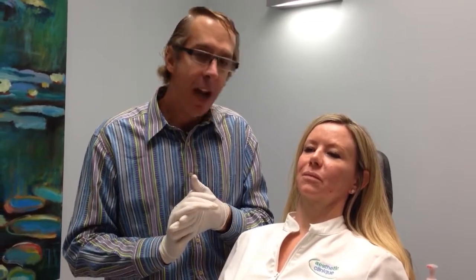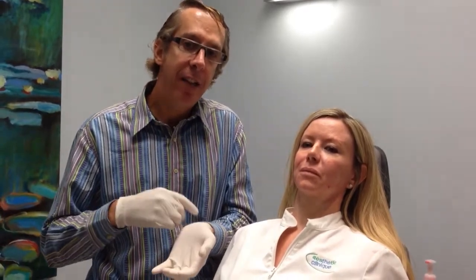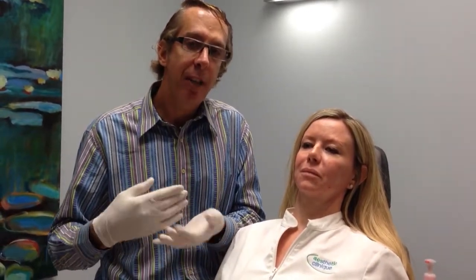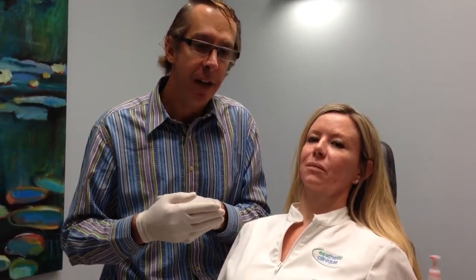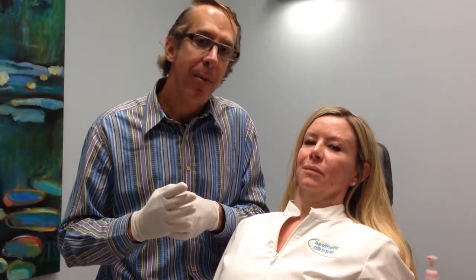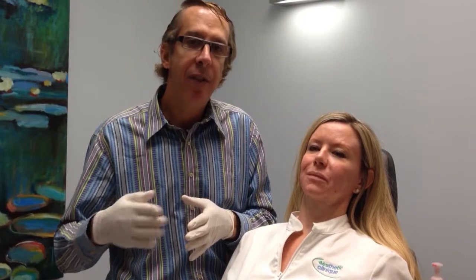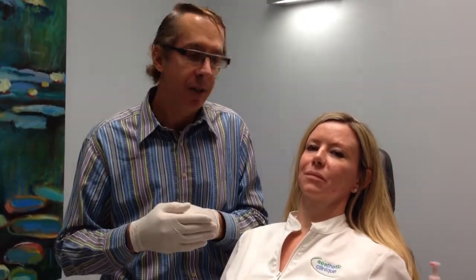The only caveat with injecting the collagen with the PMMA in the Artefill is that you have to do a skin test. The skin test is done approximately anywhere from a week to a month before you have the procedure done, and that's just to see if you have an allergy. It's a very, very low probability that you have an allergy to collagen, probably in the tens of thousands, 1 in 10,000 or so.